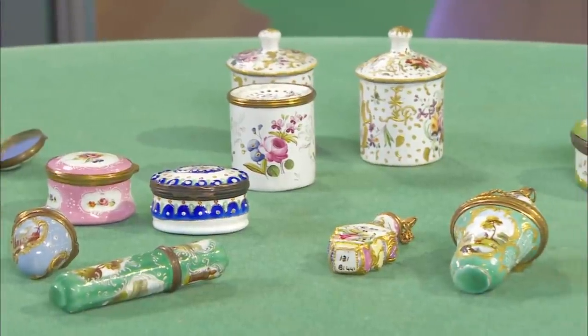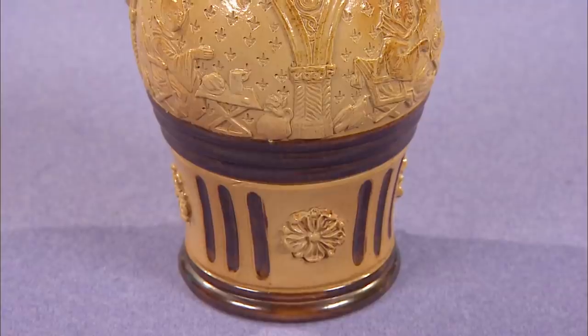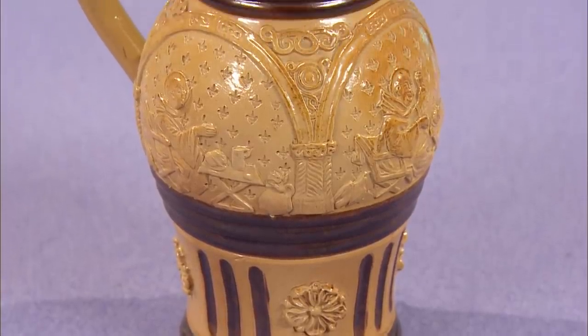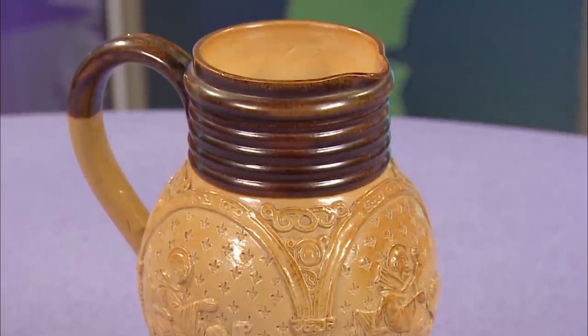Best of British, David. Absolutely stunning craftsmanship. Over to Tony's table, where another piece from a well-known British maker has cropped up. And what can you tell us about this jug you've brought in today? It's been passed down through the family, and we just kept it in the cupboard out the road, and we thought we'd come down here and bring it down to see what it's worth.